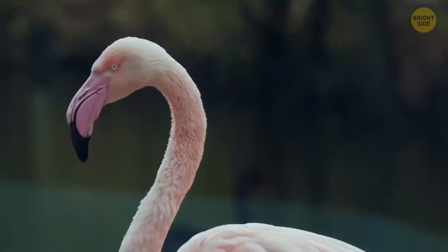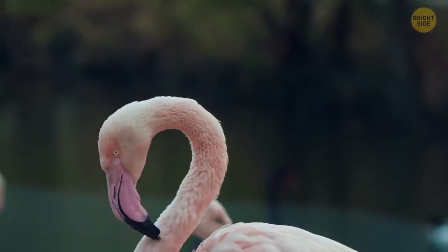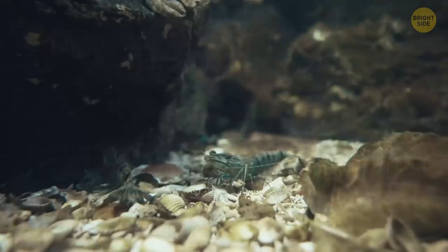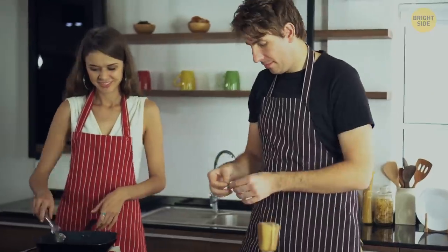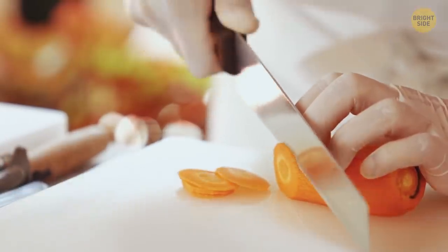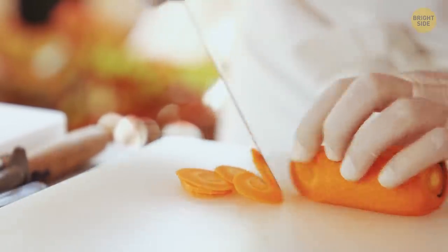In reality, flamingos are white. The bird turns pink due to beta-carotene. This pigment is found in the algae and the shrimp that it feeds on. You can change your color too. If you eat a lot of carrots, your skin will turn slightly orange. This will happen because of the high beta-carotene content in the vegetable.